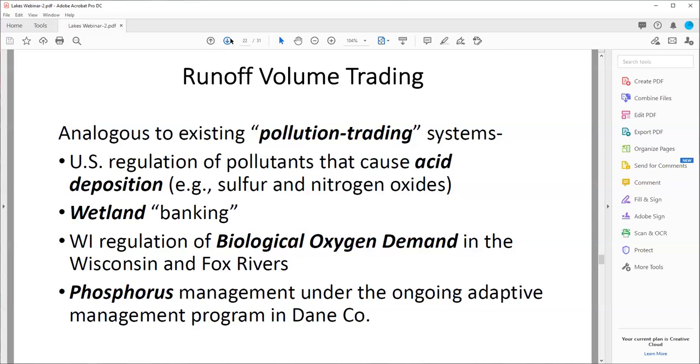I woke up in the middle of the night last night thinking about this, believe it or not, and just frustrated that we could do such a good job on phosphorus, because our lakes are really a lot cleaner than they were. And we're getting better. We can do such a good job with that, and yet we can't do the same job with flooding, which doesn't make any sense.